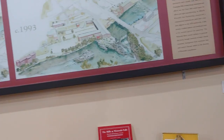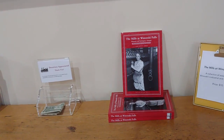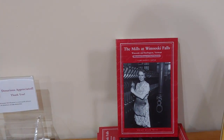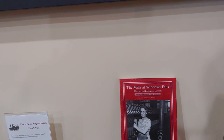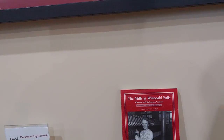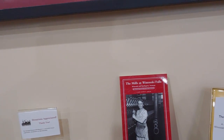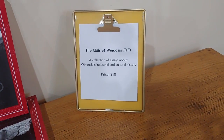All right. By the way, this is a very good book. I highly recommend this. Edited by Laura Crowett. She had been the museum's director. I was lucky enough to win a private tour with her. Gosh, I don't even know how many years ago. 15, maybe longer, maybe 20 years ago. Anyway, it was a fantastic tour, but she retired. She's been retired for 6 years now. And this is only $10. Wow, that is a heck of a deal.